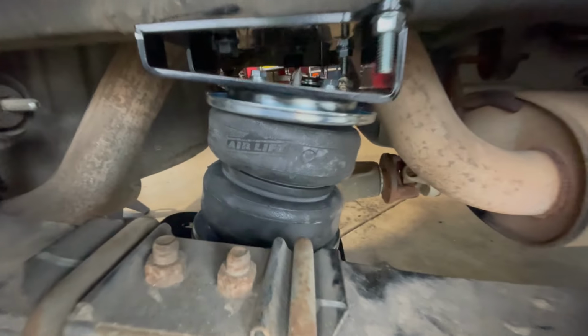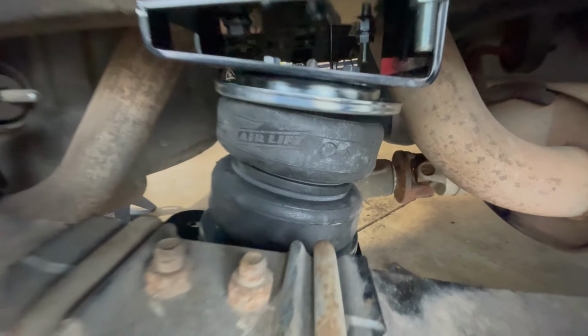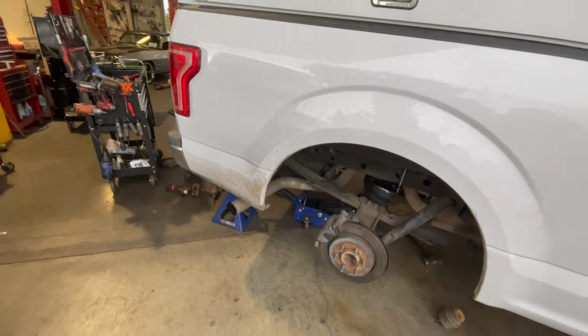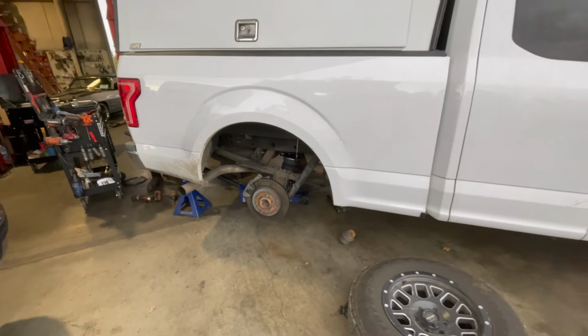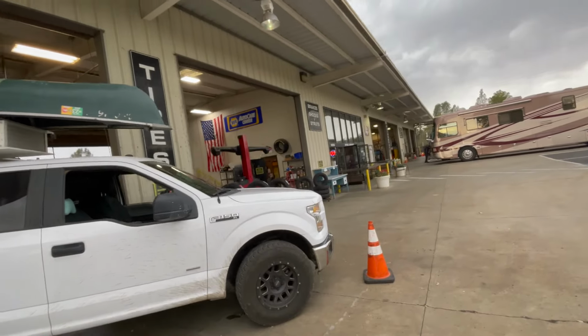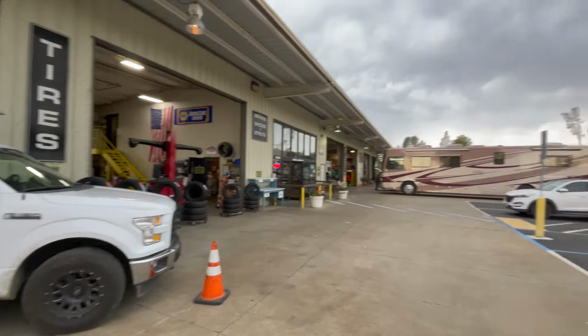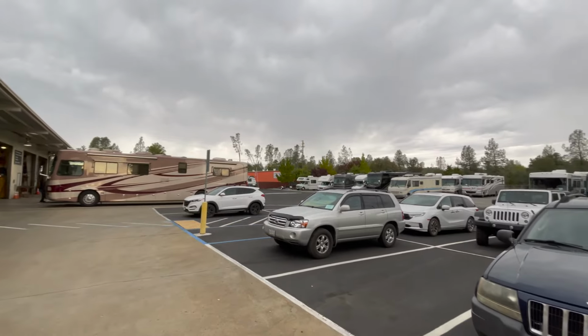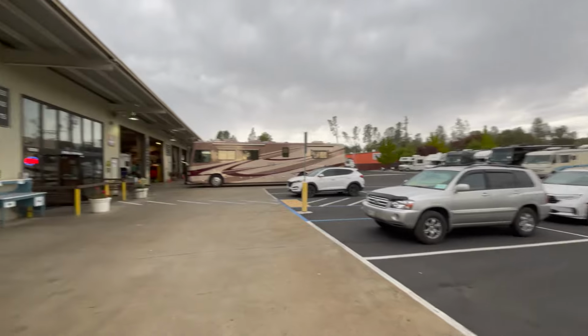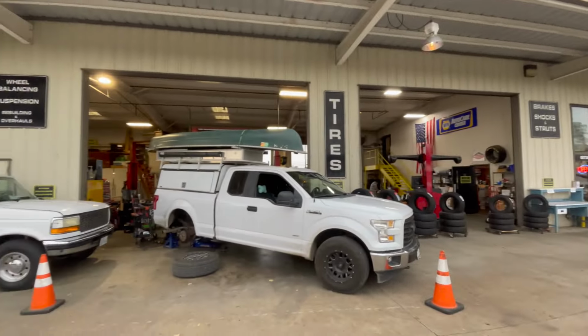There we go. That's the Airlift 5000. So hopefully that's going to make a big difference in towing. And this place is a huge place that works on RVs and everything else. So they say they're pretty qualified.